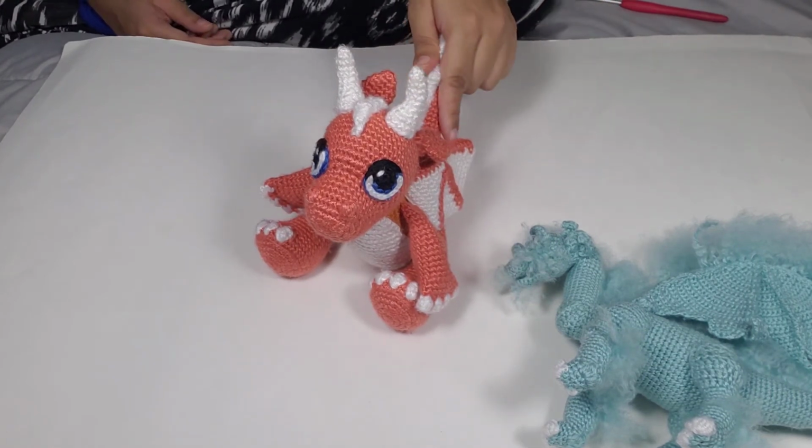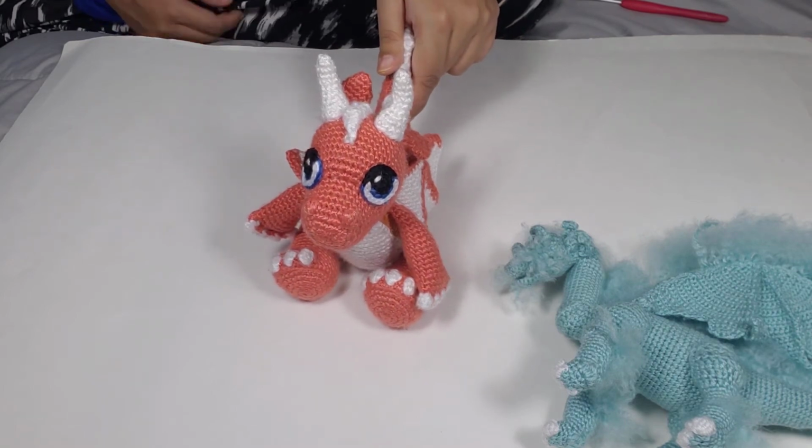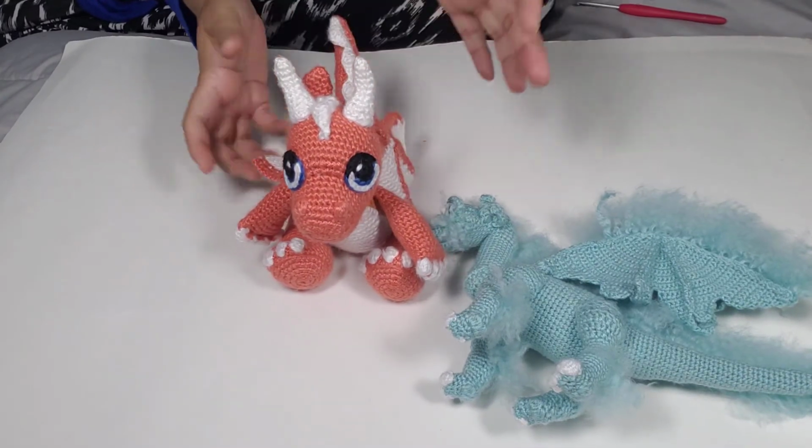So I took it out. My son sees it and he goes, no, that's my dragon. I'm like, wait, but I need to make a dragon for her. I'll make you this dragon, and I'll give this one to her.